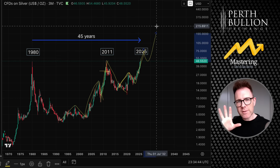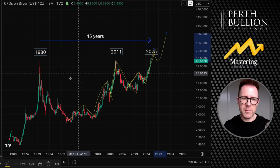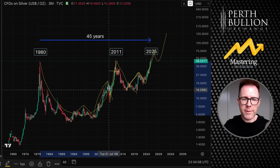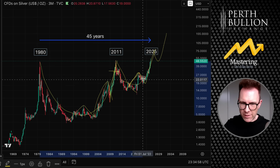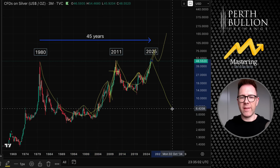So that's the zoom out. Don't stress about this. But if you want some other reassurance, then you have what is called the cup and handle formation, as many of you know. Major cup, that's your cup, that's your handle of the cup. And what doesn't happen is it doesn't just go up and then it's over.